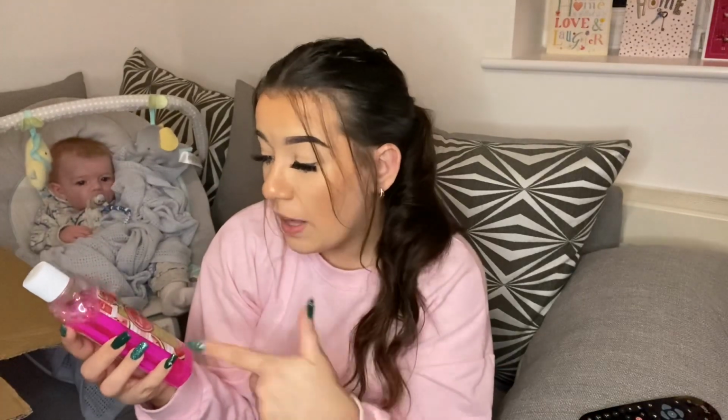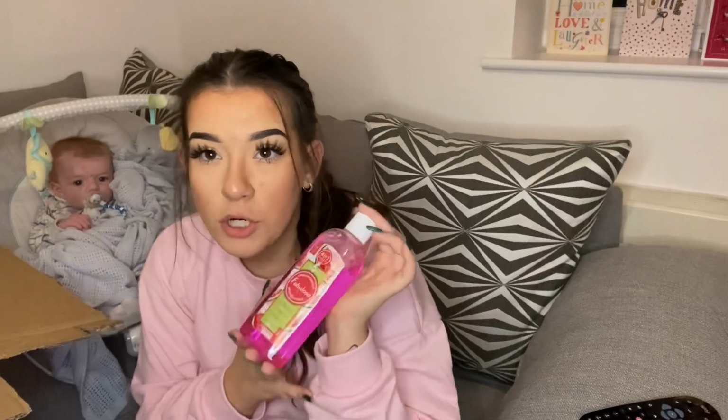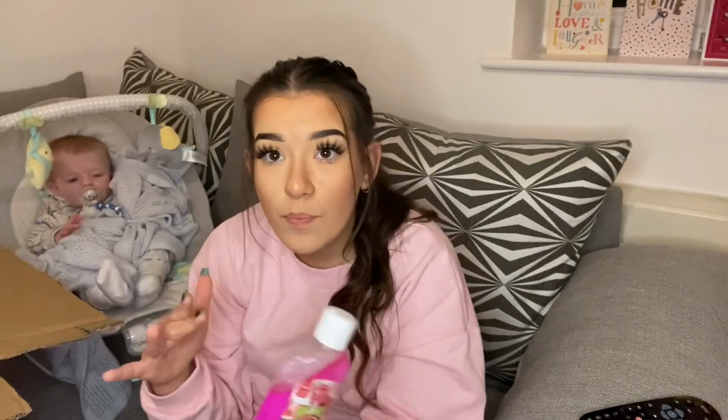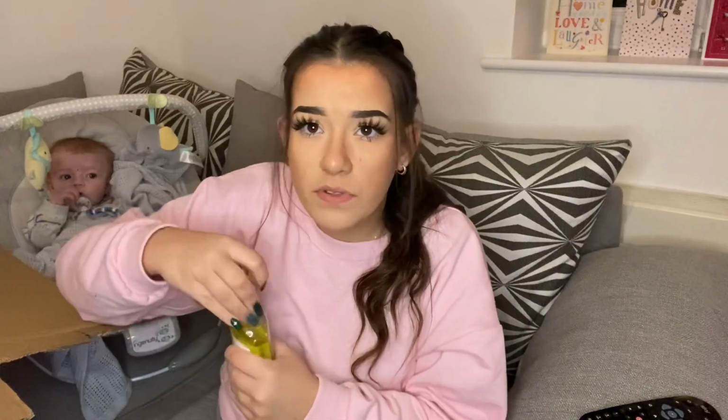This one is watermelon. Again, look at that colour, and this smells banging, and it's so strong. That's something I like about these. I know Zoflora is really strong, and you'd think, because these are so much cheaper, at £1, they won't be really strong, but they are so powerful. You literally put a capful in and it still smells banging. I love doing these: I dilute it with water and spray everything, like curtains, sofas, anything fabric, carpets, because it makes it smell nice.